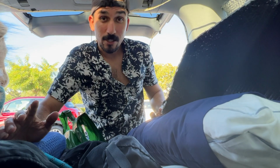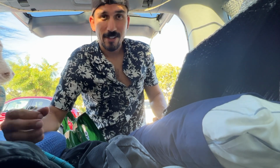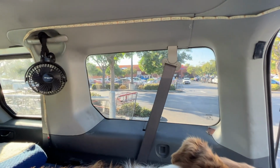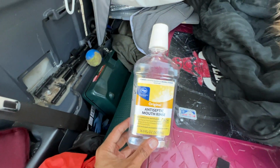The reason why I think it's been so long is just I've been so focused on getting a new van that I forgot to stop and appreciate the Honda Element. So that's why I'm pretty stoked to be taking the old girl out just for old time's sakes before I get the new one. Stuff all the window covers right there, and it makes it a lot easier when you're driving to have this side of the window open. Listerine or pee bottle, you decide.